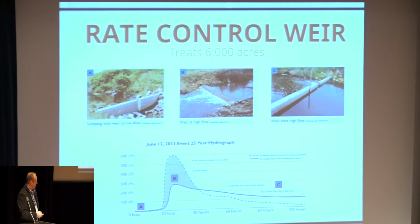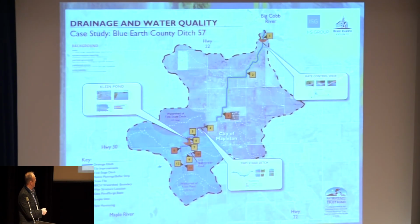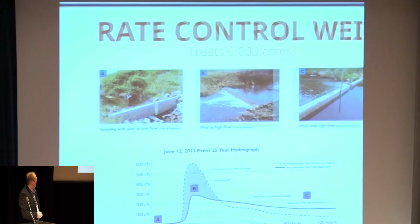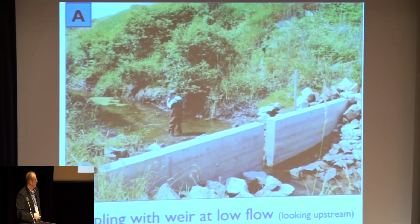Another BMP that we put in was a rate control weir. This was on the end of the system, way on the northern end, so it treated 6,000 acres. We had the channel deepened in this area. The slope on the channel is 0.1%, but in this area we have a very deep channel. It's very close to the natural outlet of the system. We put in a 5-foot high weir. You can see how tall the ditch is here.